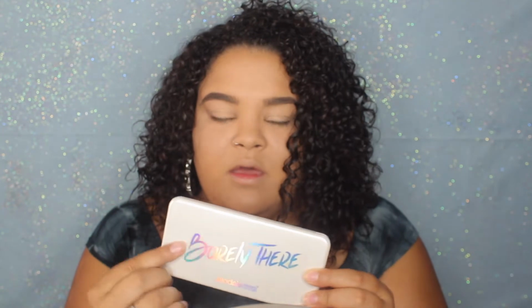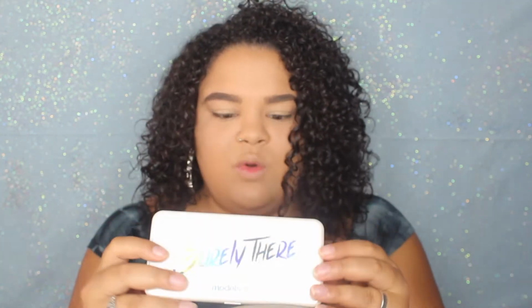So I am going to go ahead and pop this open. This is what the palette looks like. It's got white packaging, very pretty, and it's got the holographic logo or title on it, and then the logos on the bottom. So it's very pretty, very sleek. It's not too heavy, it's not too big. I would fit it in my purse if you wanted to. If you want to do your eyeshadow on the go, this would be the palette for you.